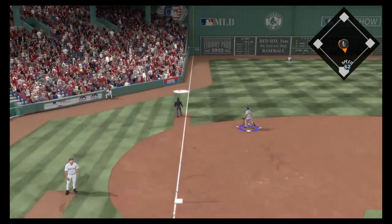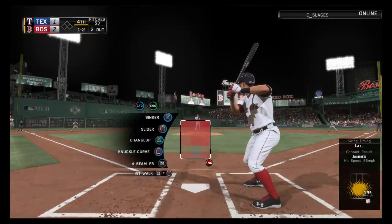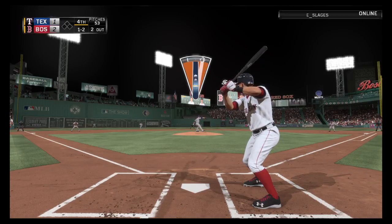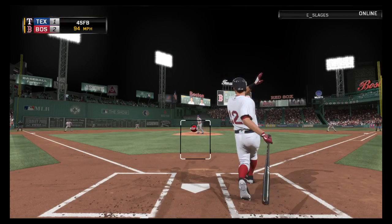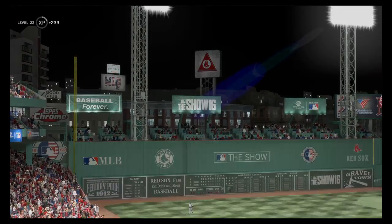A solo shot off the bat of Jackie Bradley Jr. And the Red Sox move in front. It's 2-1. 2 runs, 5 hits, and no errors for the Red Sox to this point. Swing and a miss. Blew the fastball right by him.